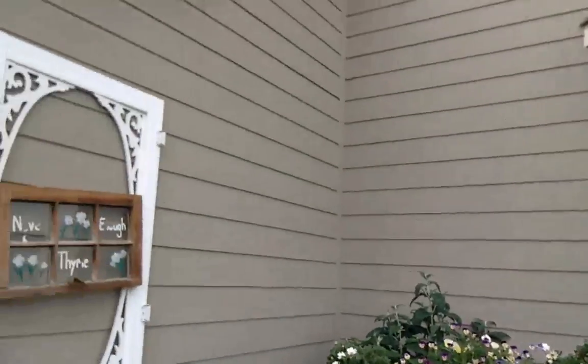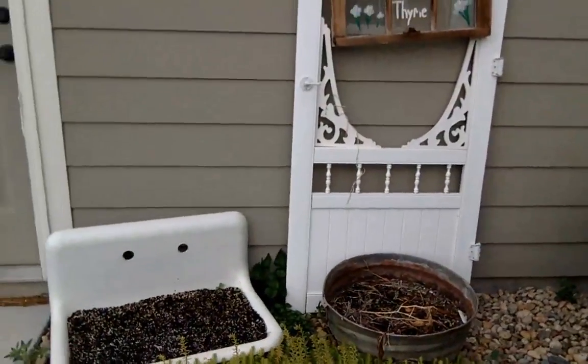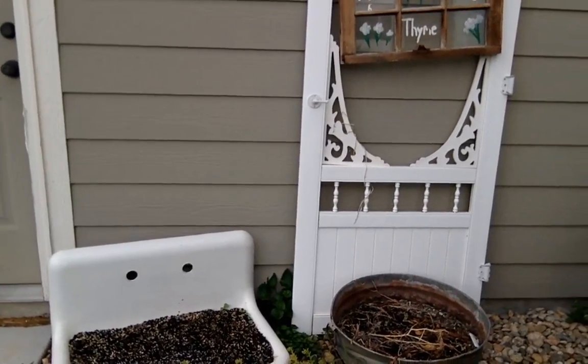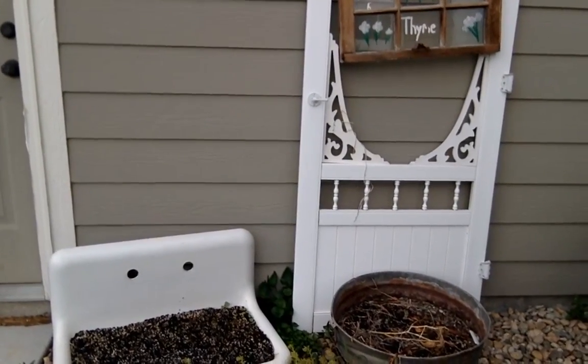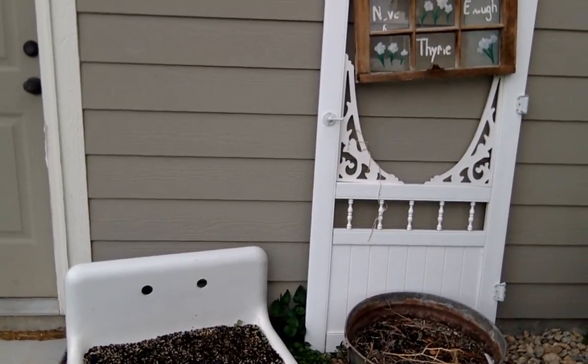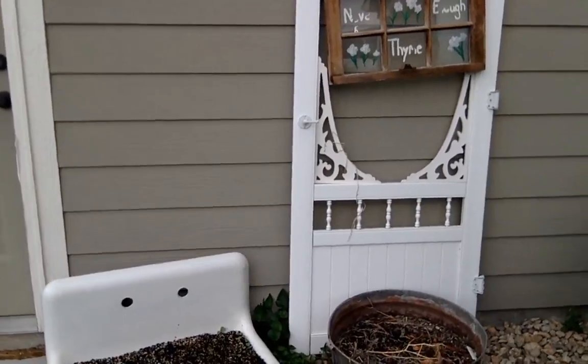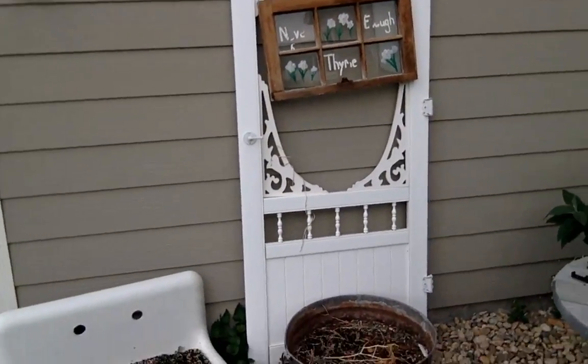Back to my, okay, so here's my old kitchen sink that I picked up on the side of the road. Okay, that's very weird. My drip irrigation is starting to go off and I have no idea why. So here's my old kitchen sink.